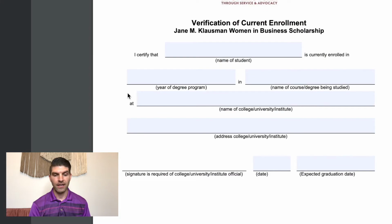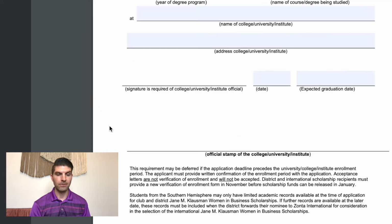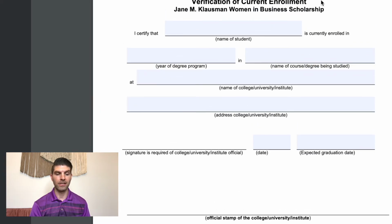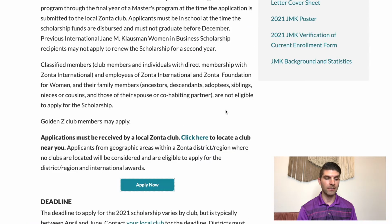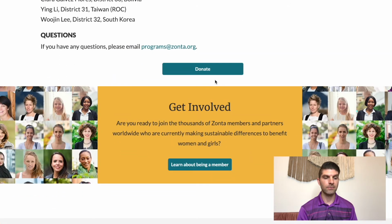I certify that your name, currently enrolled at, all this stuff for verification of current enrollment. This is the part where they were saying go to page 11. So verification of enrollment on page 11. And again, you're just going to want to do all this, send it back, and then you will send it to this email down here. But all this information is very clear. So again, if you're a woman applying for business, this is a great scholarship to apply for. You could get $8,000 and you can apply to it any year all the way through your master's.